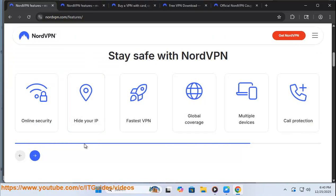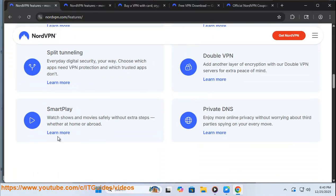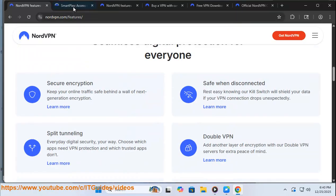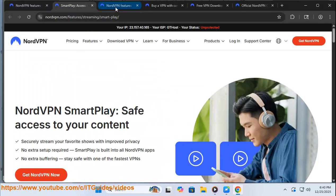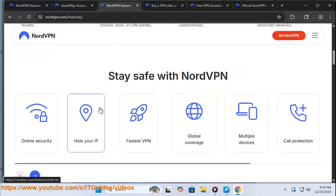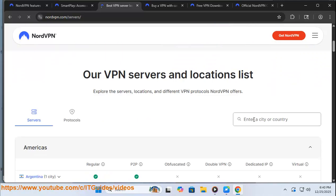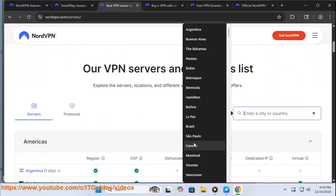Tip: use Quick Connect to have NordVPN automatically select the best available server. For streaming, choose a server that's close to the content's country, for example a US server for Netflix US, a UK server for BBC iPlayer. For privacy and security, it's usually best to connect to a nearby server with minimal load.